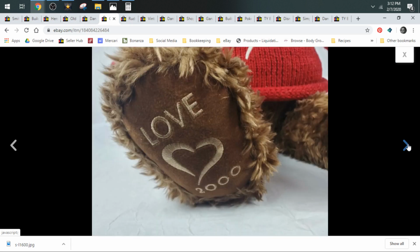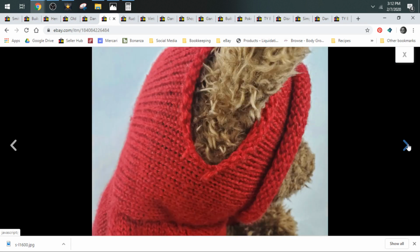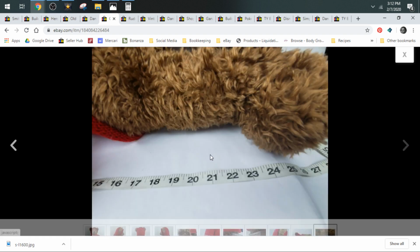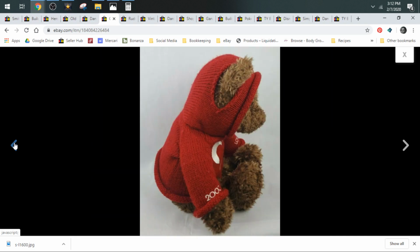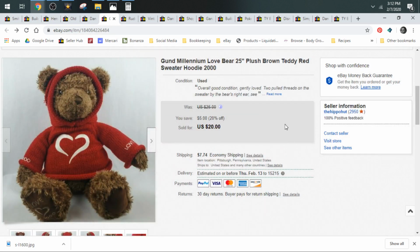I got 4 or 5 of these bears. I think I already said that when on the weekly what sold video. There were 4 or 5 of these bears. The lady wanted way too much money for them. But when I decided I wanted to buy them all, she cut me a really good deal. Came out to around $1 a bear, if I remember correctly. They were all different years and different sweaters and things.